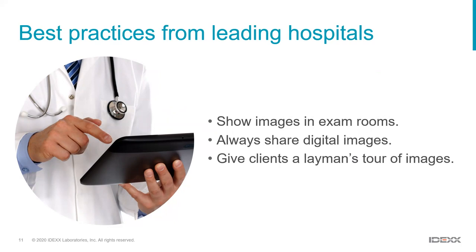And even knowing things like ultrasound or digital dental in a lot of cases aren't quite as clear and may not be quite as obvious for a non-medical pet owner to digest, we still recommend using this as an opportunity to show exactly what's happening.